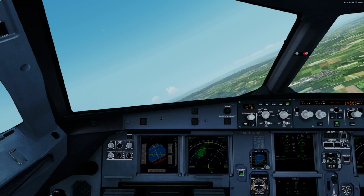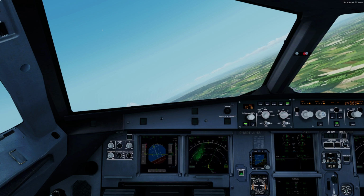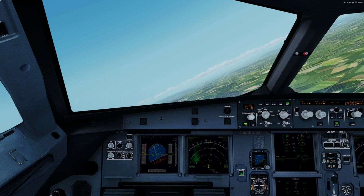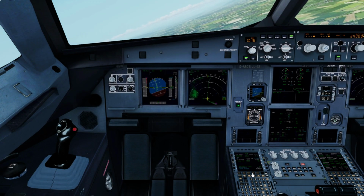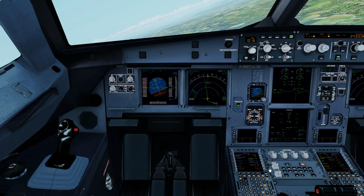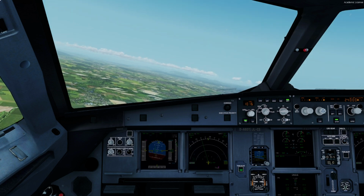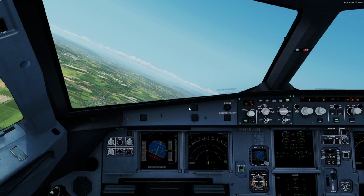I will fly this manually to about 7,000 feet. So S speed. We have no speed constraint anymore. Direct to route pad. So we are clear to direct to route pad. So insert this. Flaps 0. Speed checked. Flaps 0. Okay, reaching now green dot speed, and then we can climb.